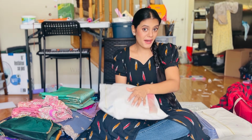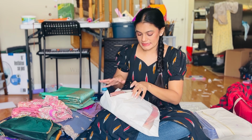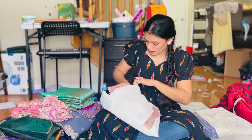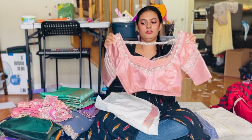So finally, my saree. Before I show you my saree and blouse, I want to show one of the blouses that I stitched. But I couldn't bring the saree, the weight was too much, so I just took the saree out and forgot to take the blouse out. But because I have it with me, I want to show you the blouse. Look at the blouse, so beautiful.